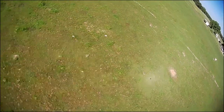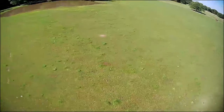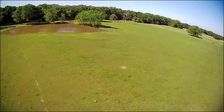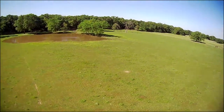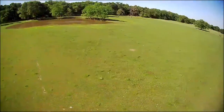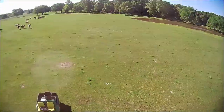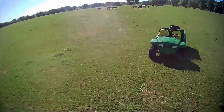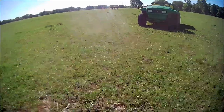This is the auto home feature on this little drone. And there I am. We've had a lot of rain, so you can tell the mud in the pool right there. It's good fish in that pool, too. And we're going to set it on down. And we're going to go ahead and get some video footage of the calf and the mama. So don't go anywhere.